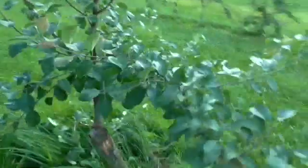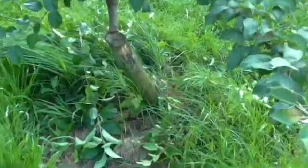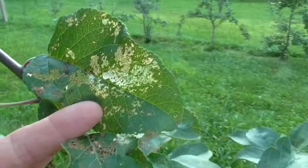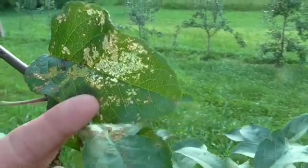It was grafted on a Jonathan tree on M7 stock, and this tree will have fruit on it next year. Japanese beetle damage. If you see that on any of your leaves, that is Japanese beetle damage. They'll meet their maker this evening.